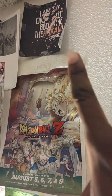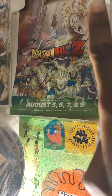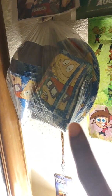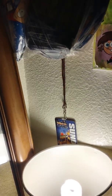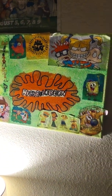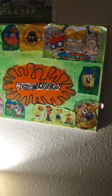Here are my Naruto pictures right there. My Inuyasha Full Metal Alchemist picture right there. My Dragon Ball Z Battle of Gods bag right there. Here my Rugrats party thing. And here's the Game Mod Expo when I went 3 years ago in 2019, and this awesome Nickelodeon picture thing my ex-girlfriend made for me.